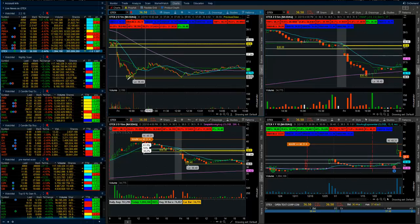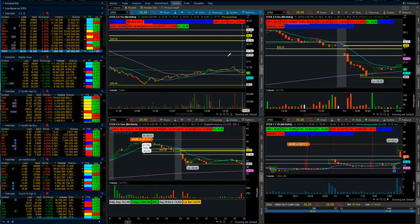So it found that clear support level, and that's when I started to cover. I couldn't cover it all at once. It would only cover in spurts because the volume was so low. I think my average, when I completely got out, was like 36.80. I think that's where I got out. So, nice, very nice trade.